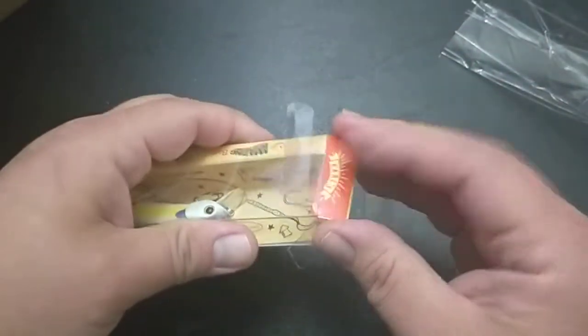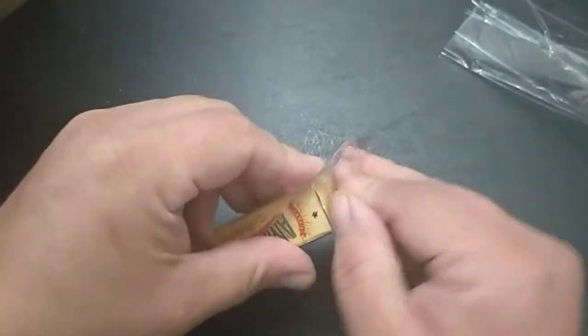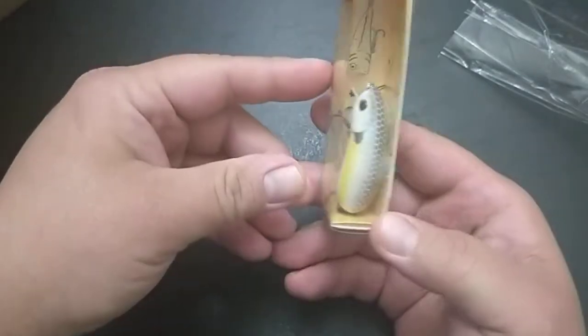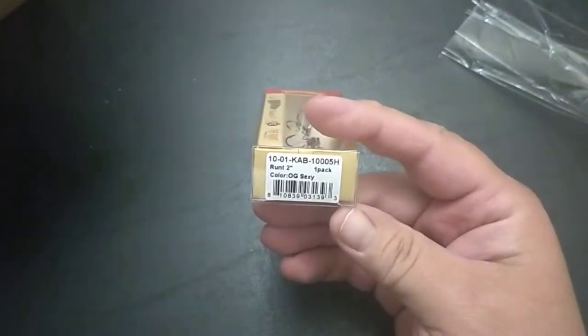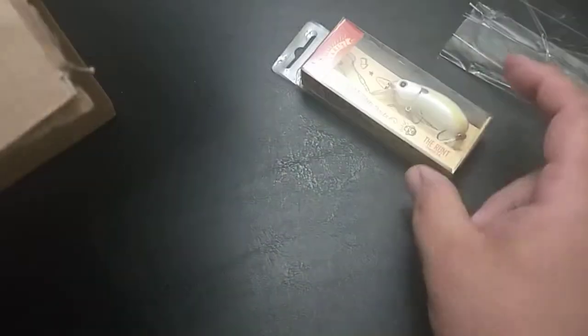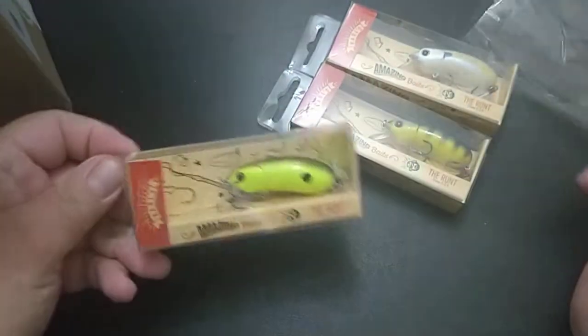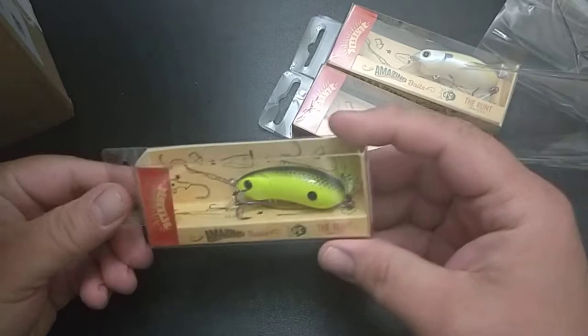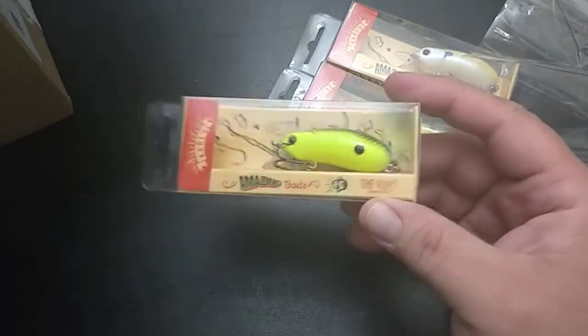Not very expensive on Karl's. I think it's a quarter ounce. And of course it doesn't say on there, but it says 2 inch. This is a sexy shad color pattern, and I got a bluegill pattern of it. Also got a chartreuse blackback, and I like this chartreuse a little bit better because it seemed more almost on the side of highlighter green.